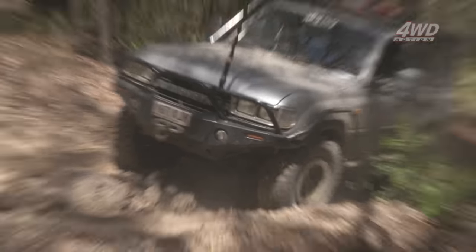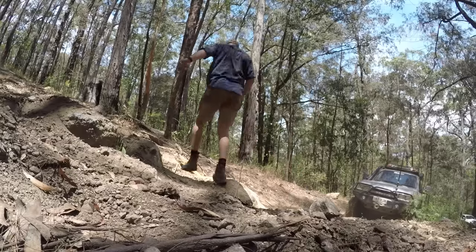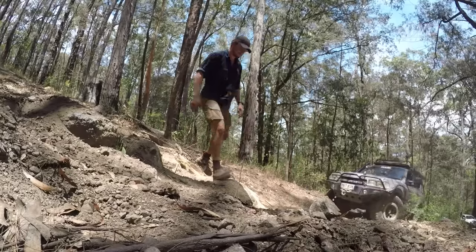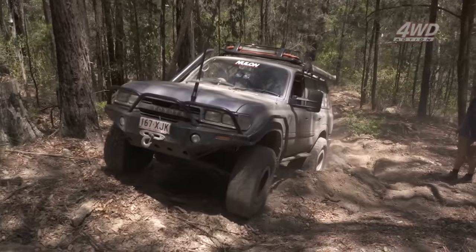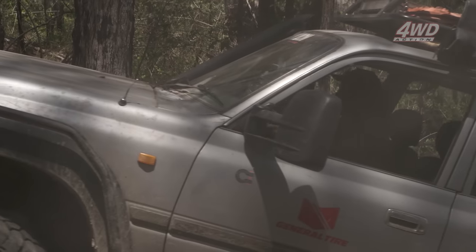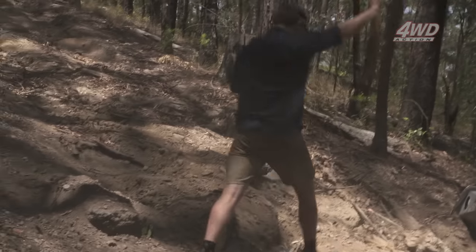Reckon, Jocko? Maybe try going right. Yeah. You get your left tire up here. Yep. Oh, come on now. I'm gonna have to pop it. Hold up there. See if you can move that big rock.